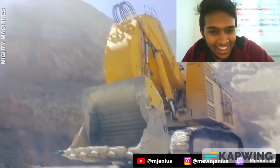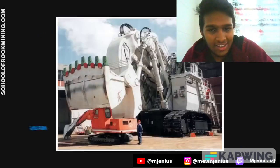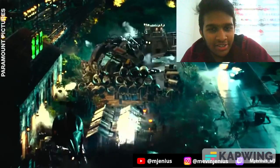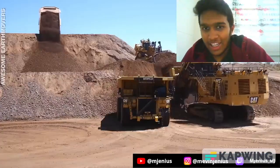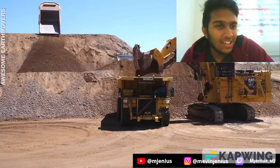This big guy was built based on another giant, the Bucyrus RH-400. And this machine is so huge and fierce-looking, it inspired the Decepticon called Demolisher in Transformers 2, Revenge of the Fallen. This earth mover is pretty intimidating. Somehow this Decepticon is less in the monster category.